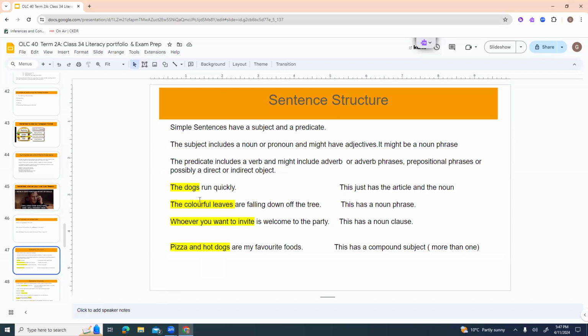The colorful leaves, that's my subject. What are they doing? They are falling down. Where? Off the tree. Whoever you want to invite is my subject. Is welcome is my verb, to the party. Eats and hot dogs is my subject. Are is my verb. My favorite foods.